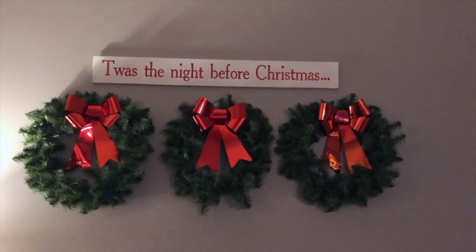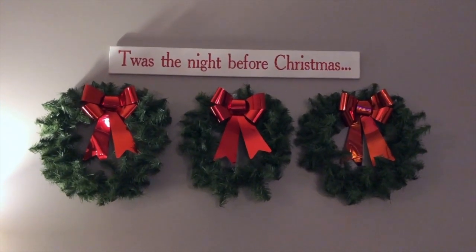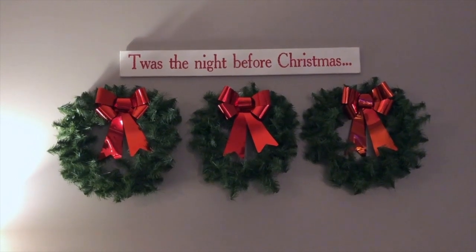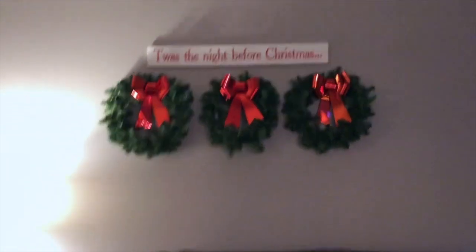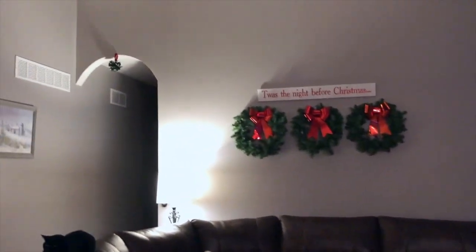I love that sign. I just took those wreaths from downstairs. They were ones that I used outside last year. We just have this huge wall right here, and I didn't know what to do with it. So that's what I did with it. And then I hung my mistletoe up there.